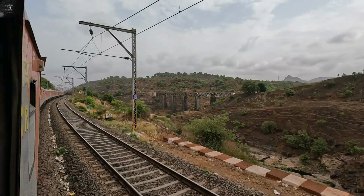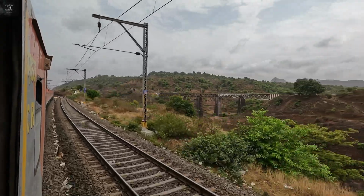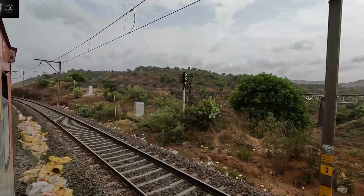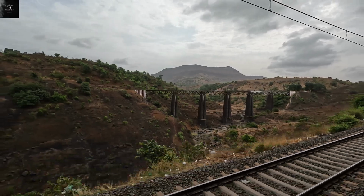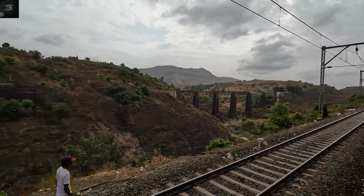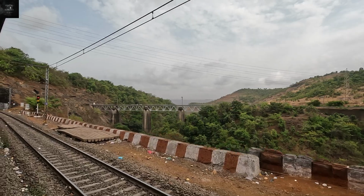So this is the Kasara Ghat where our train will be descending as it goes towards Mumbai. When it comes from Mumbai, it climbs the ghat, and generally bankers are attached to other trains but not to this one, since it is a push-pull Rajdhani wherein the locomotive is at the rear end and in the front. So attaching the bankers is not needed, which saves a lot of time also.